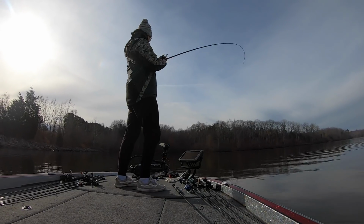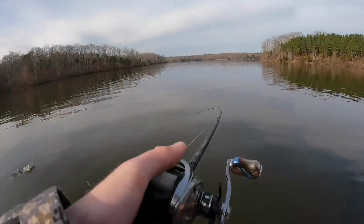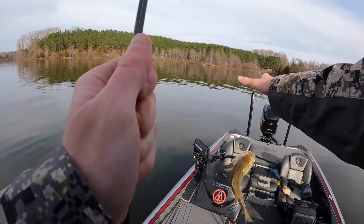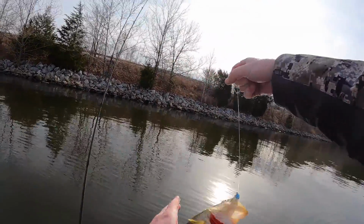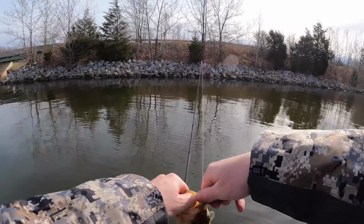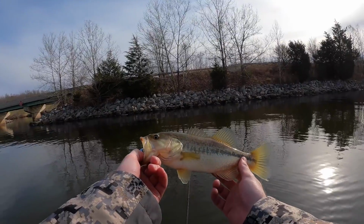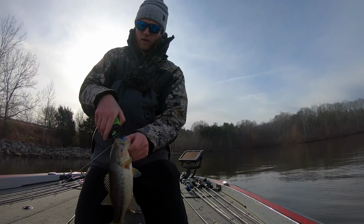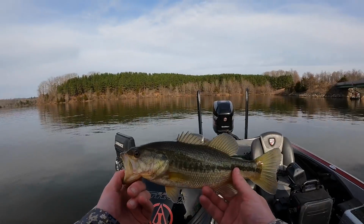There's one. We got one. Let's go. Not a monster, but hey, we knocked the skunk out of the boat on the little paddle tail. There we go. Spit it out, Fletcher. It's not that hard, but just a little guy to get the day started. Probably a little bit less than a pound, maybe a pound. I'm sure we can do better than this, but I'm glad to have a fish in the boat.